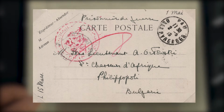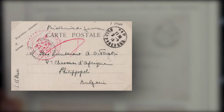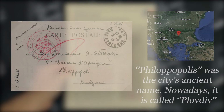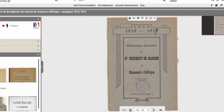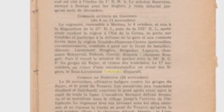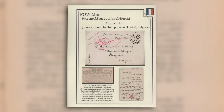Take for example this postcard sent to Alex Orlovsky, a French soldier who was in a prisoner of war camp in Plovdiv, Bulgaria. This one is easier, since the sender wrote Orlovsky's unit, which was the 8e Chasseurs d'Afrique. I found a book online of the history of the regiment, and turns out Alex didn't come back from his reconnaissance mission while fighting in North Macedonia, and was declared missing in action. However, this postcard is proof that he was alive nearly 3 years after his capture.